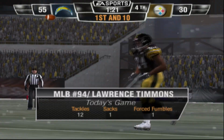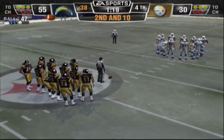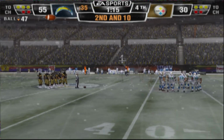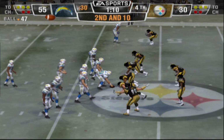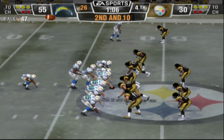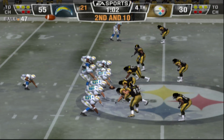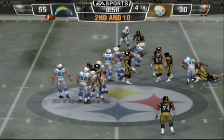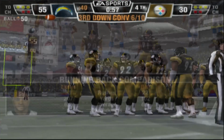The defense was just all over that. I have to think offensively they were concerned that maybe they were going to get blitzed in that situation, try and pop one in there. But when you call a run and it fails, it looks bad. Ball on the 47-yard line. Number 30 gets 3 yards on the carry. 1 yard gain on the play.